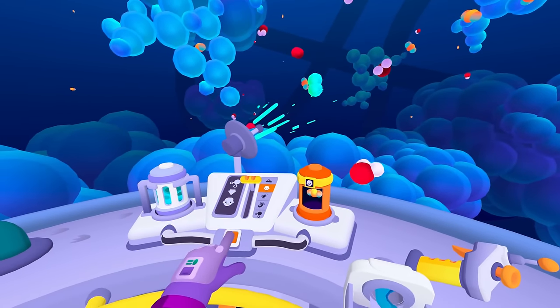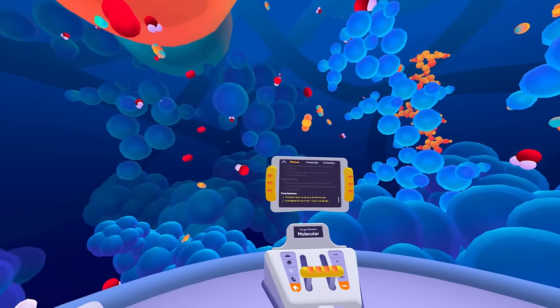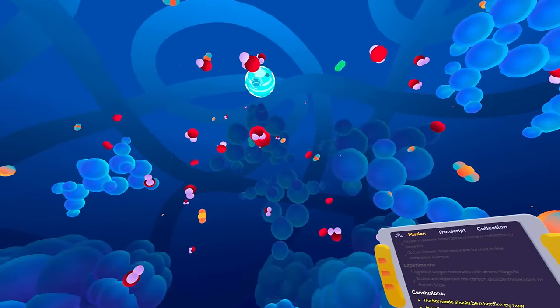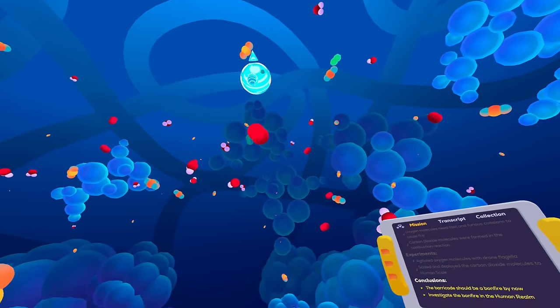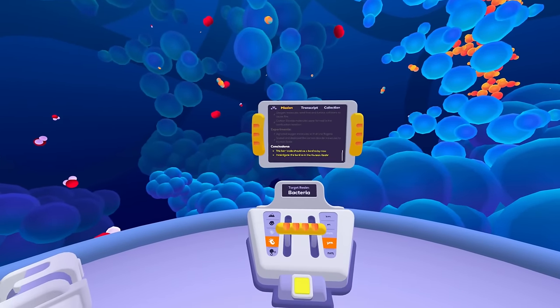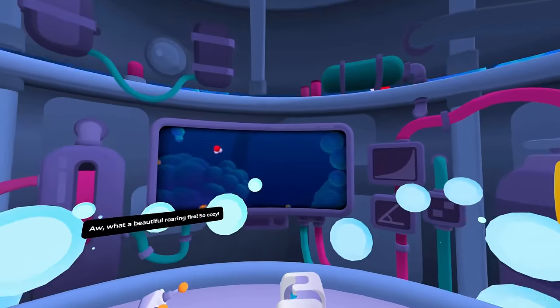Human size? I guess? A few molecule-sized molecules wouldn't be enough to put out a fire, but a few giant molecules will be. Those are waiting for us in the human realm, whenever you're ready. All right, let's see what horrible destruction we have wrought.